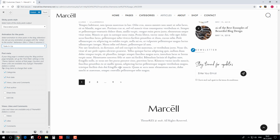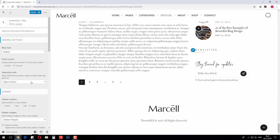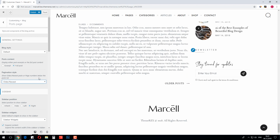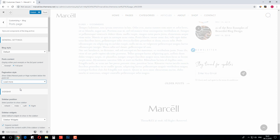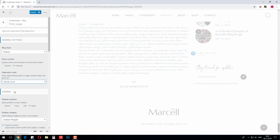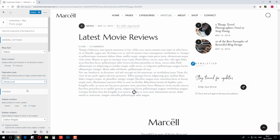Next step, let's change the pagination style. And again, we have several options. Instead of classic numbers, we can choose older/newest button, load more posts. And my personal favorite, infinite scroll. It will load next posts while you are scrolling down.